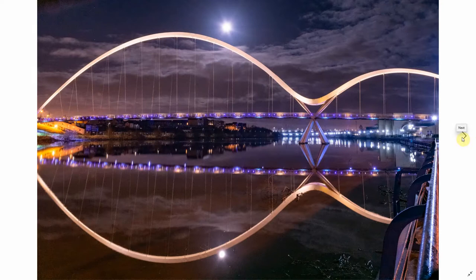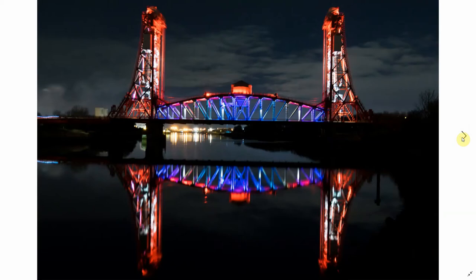Nice walks as well. I wouldn't advise doing it by yourself to any of these bridges, but if you can get out with some of the camera clubs around your area, then you can all walk around together. Safety in numbers.